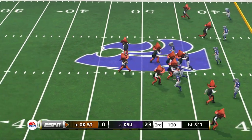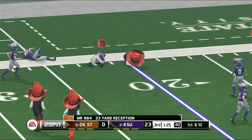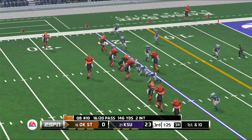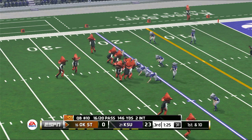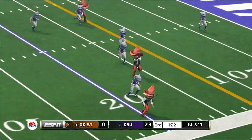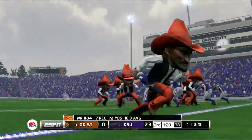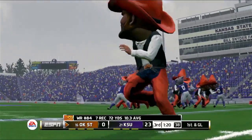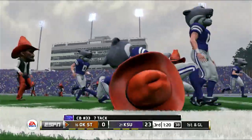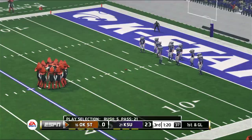He's tackled at the 22. That makes it first and 10. He's got another one. What a play to set him up with a first and goal. Number 33 brings him down at the 7-yard line. That makes it first and goal. This is the 8th play of this drive.